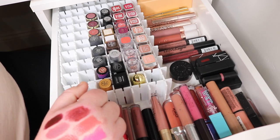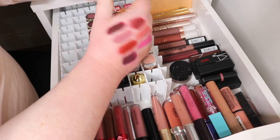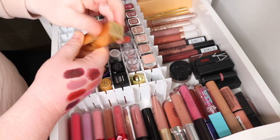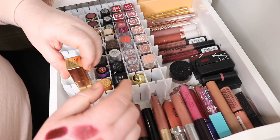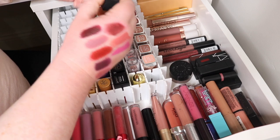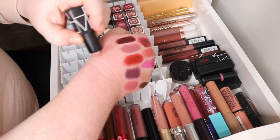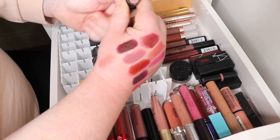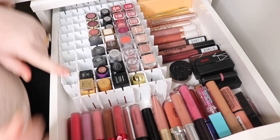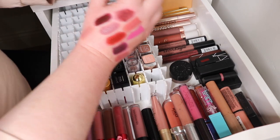Then let's go into one of my favorites, which is Anita. Love Anita. And this was in their special holiday packaging, I think it was. Then we have Cruising, which is a sheer. Their sheer lipsticks are so nice, but they look disgusting. So I'll keep Cruising. I wish they were the tiniest bit taller. Like, I don't know, that's a really bad complaint.